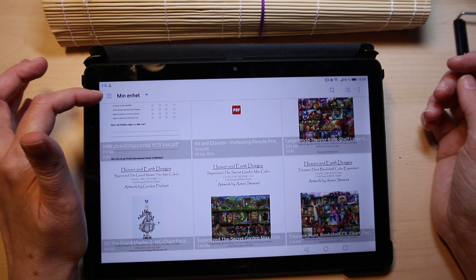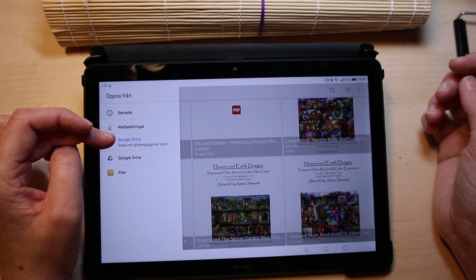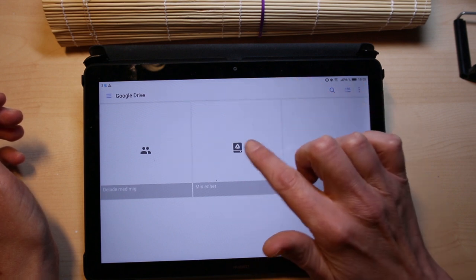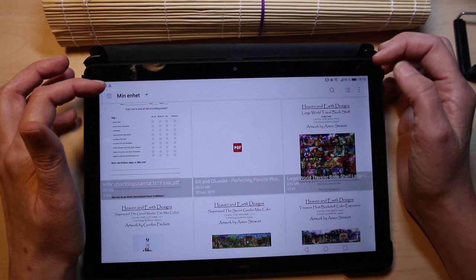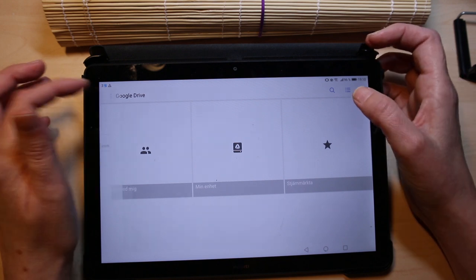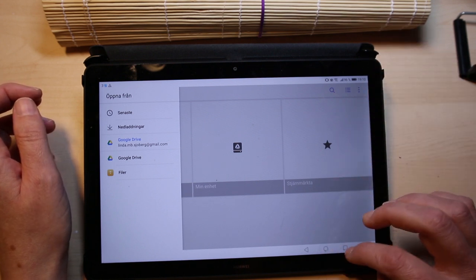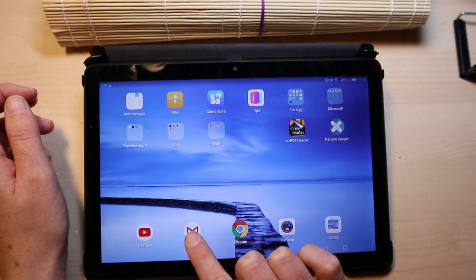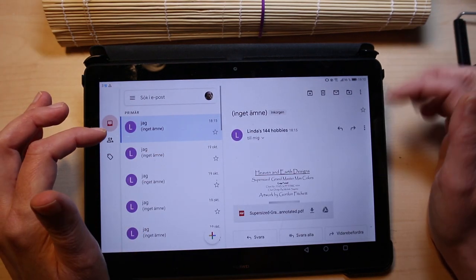There's like a menu here to the left, and I choose Google Drive, and the middle sign, which is Google Drive, I guess. No. Think. Google Drive. That is not how I was gonna do this. Maybe I need to enter Gmail. Let's try. Because I know I've sent the pattern to myself.